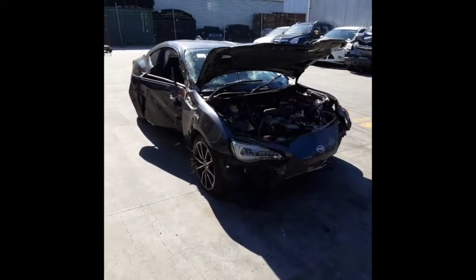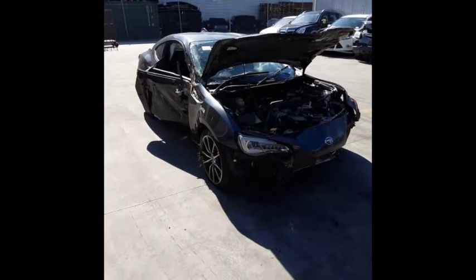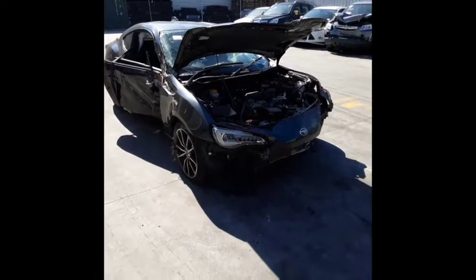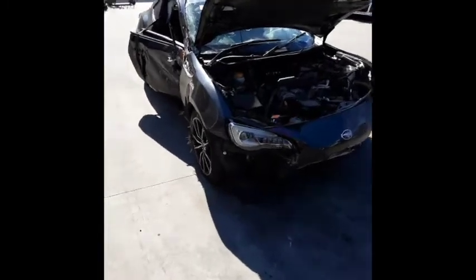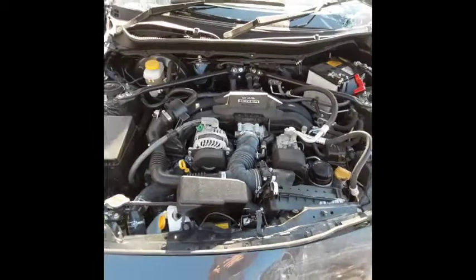Our phone number is 0738481382, and today we have our 2018 Subaru BRZ Coupe, stock reference number 4437. This shape runs from the 7th month 2012 and is the current shape. It has an FA20 2-litre 4-cylinder petrol boxer engine backed by an automatic rear-wheel drive transmission.